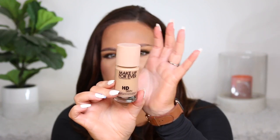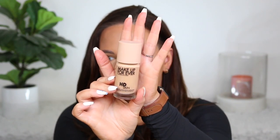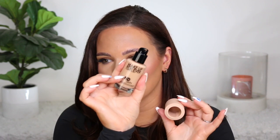So now I have 2N26, which I believe is a medium shade. The packaging of this launch is gorgeous. All the formula tones match the cap, and it does that for the entire range, which is so aesthetically pleasing to me. Pull off the cap and you have it in a pump. I cannot wait to test this out. Everyone I've seen it on just looks like real beautiful skin.